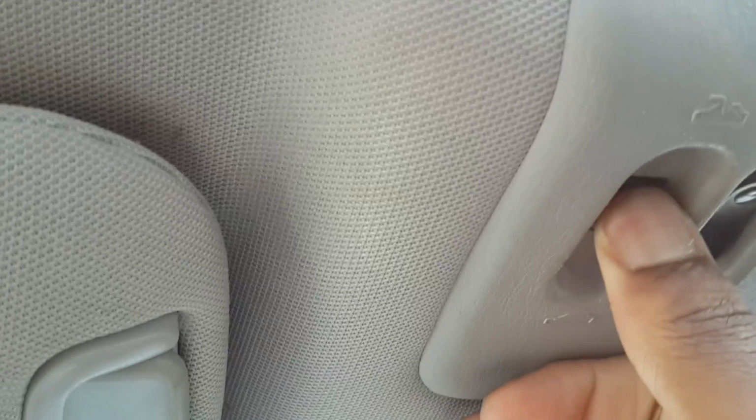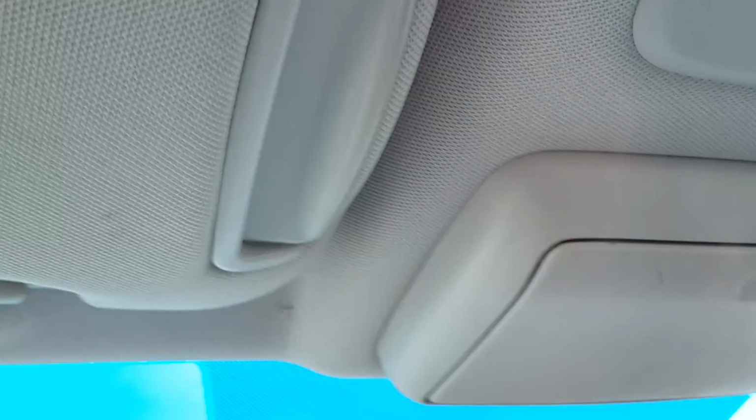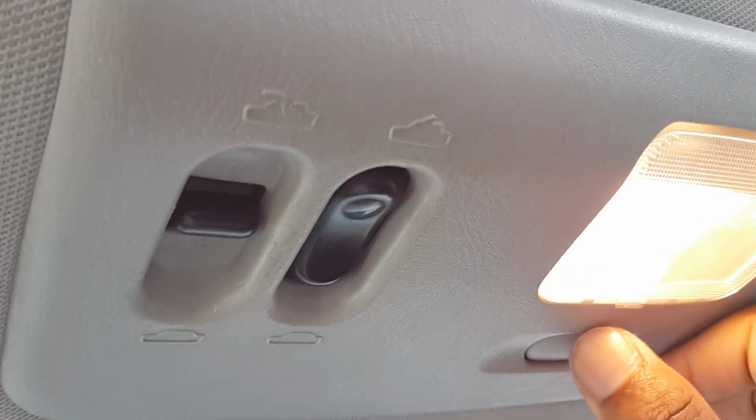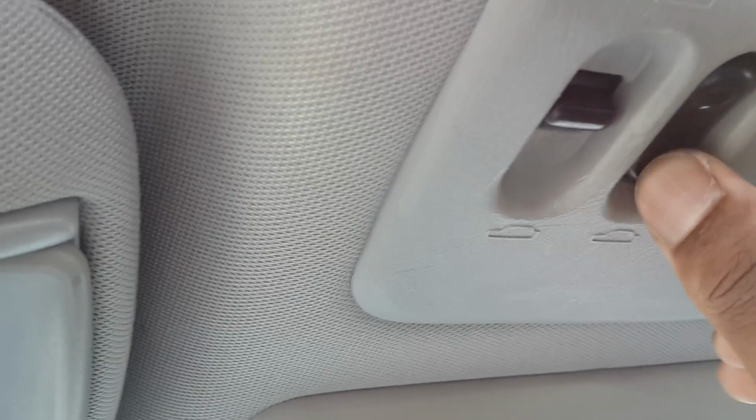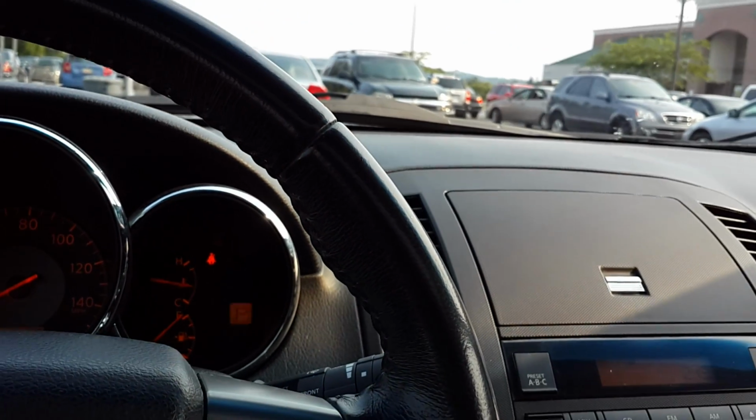It also has a sunroof. There's a control panel over here, and you move this back and forth to control it. Right now I just closed it. And there's also this light. What does this button do? Oh, this just opens the sunroof, and this closes it. And that's pretty much it.